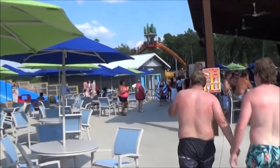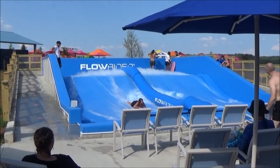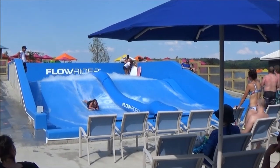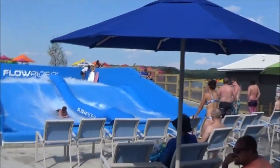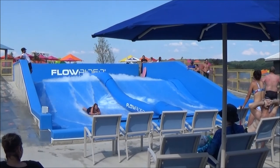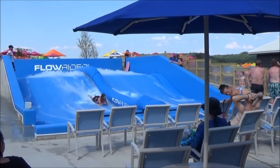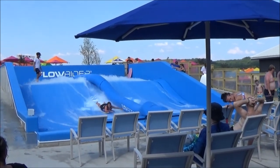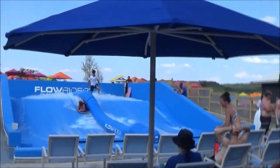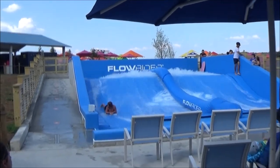They also have a little bar back over here if you want a little drink or something. They call this Hang 10 Ease. This is like a surfing simulator. Pretty cool. Right across from Wipeout Soaky Surf Bar. See how long they can stay down.